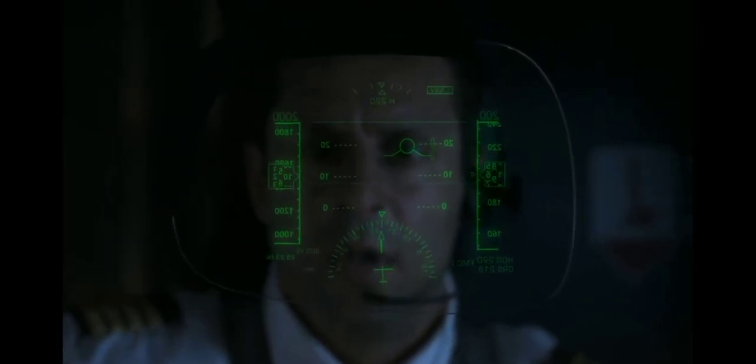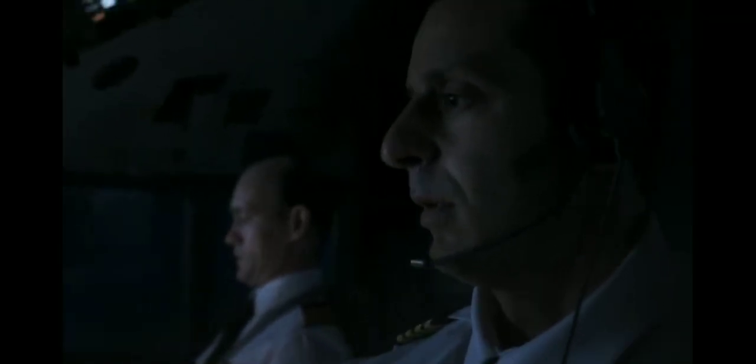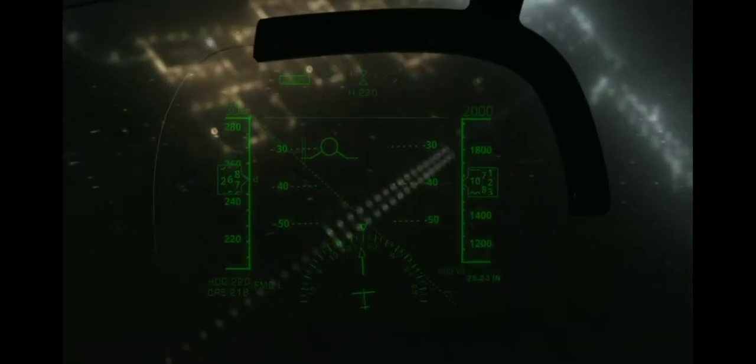Keep it at 15 degrees, nose up. Just 2,000 feet in the air, Captain Socrates is wrestling with the Boeing 737. Seconds later, Flight 981 is diving straight at the runway. Oh my God.